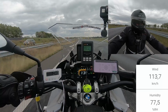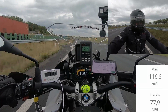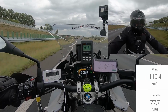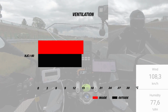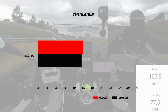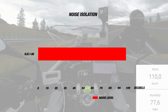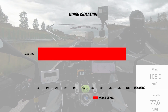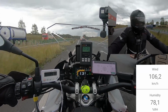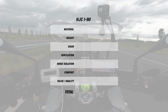We recorded our data for the i90 in the same basic conditions as the previous helmets at 130 km per hour on the highway with an average wind speed of about 110 to 120 km per hour. The exterior temperature was about 14 degrees Celsius, while the helmet's internal temperature was about 15 degrees, so that's a decent difference of 1 degree. For noise isolation, we measured 104 decibels for noise in the helmet, which is decent for an entry-level helmet, which this is targeted as. Our rider was very happy with the helmet's performance, though he did say the liner felt very Spartan. Now, for the stars.